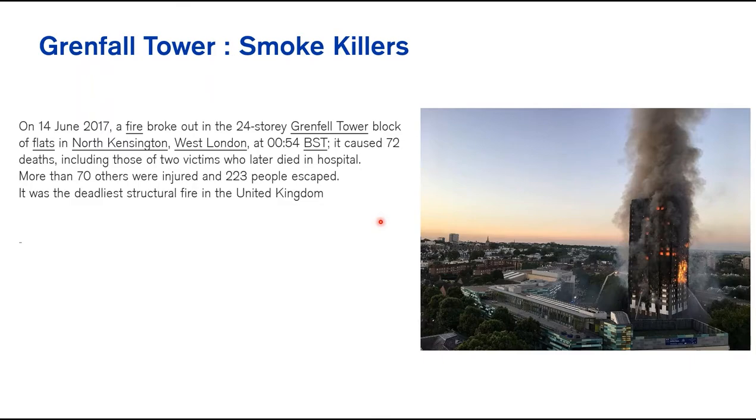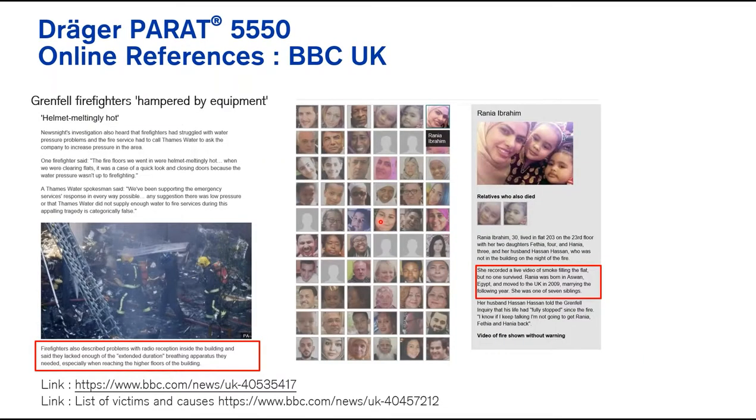Most of the injuries and deaths were actually caused by inhaling smoke and carbon monoxide itself. This is a reference from the BBC UK. The firefighters could not reach the top in time because the fire started off in the low levels. A lot of the victims were stuck at the top floor and inhaled the carbon monoxide that caused them to faint and could not escape in time.